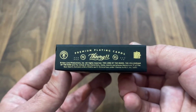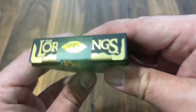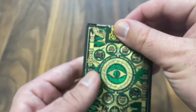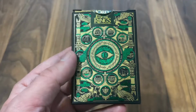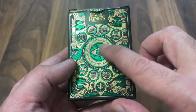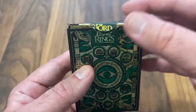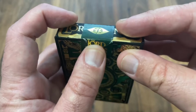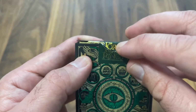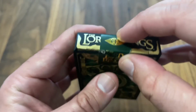Bottom here just has your ad copy for Theory11, also of course for New Line Productions of the movie. And then the top has Lord of the Rings, and the back is an embossed and foiled version of the back of the cards. We'll leave some of the detail for a little bit later, but you can see that brilliant green foil shining on there. And then it's held shut with the green and gold tuck seal here, has the classic Lord of the Rings name and the Eye of Sauron on the top.